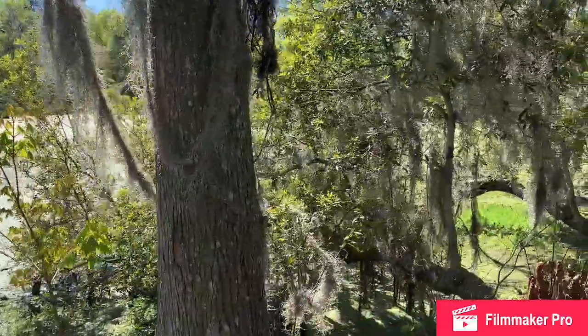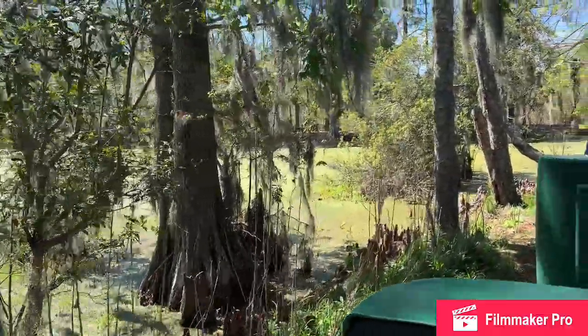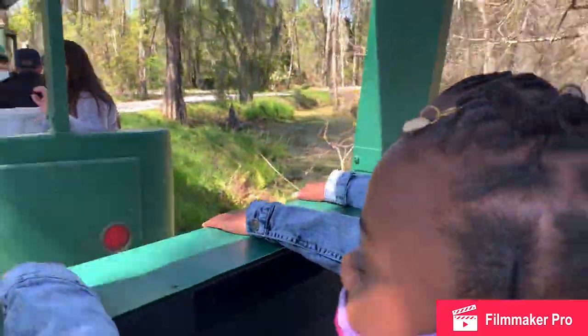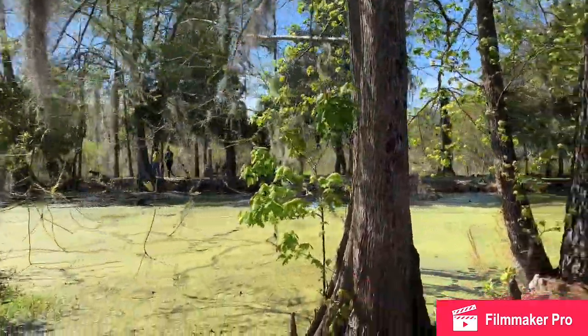So yeah, quite a bit of wildlife out today, and of course anywhere that we go on the trail, you can walk as well. If you wanted to walk back around this area later, you can certainly feel free to do that. We're gonna press on through for now, though. We got more to see on the tour.